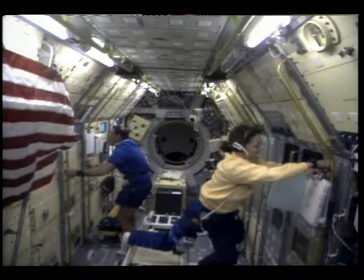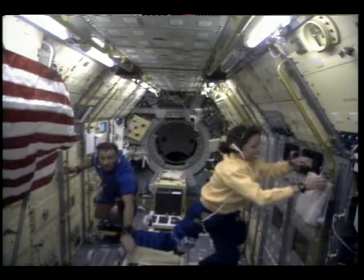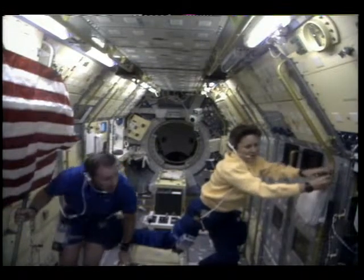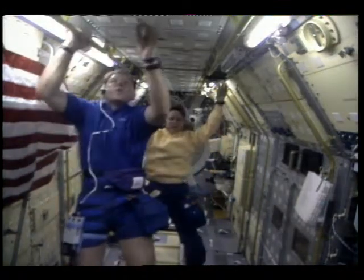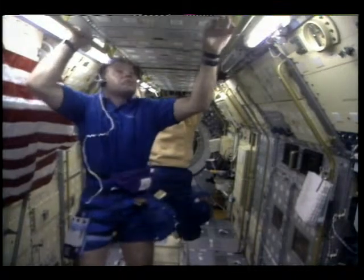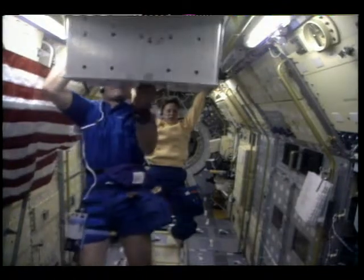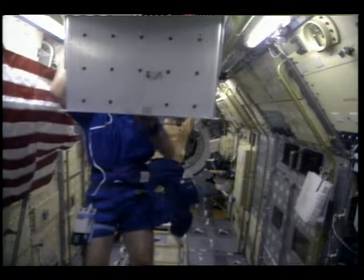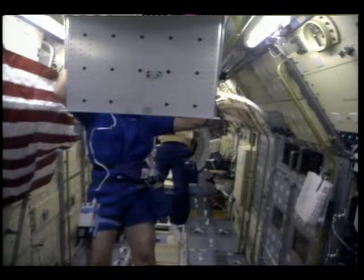for launch and landing. Many of the things that they'll be using during the course of the mission are put away in particular areas so that they aren't just floating around loose during those launch and landing periods. And so now we get a better look with Sacco in the foreground pulling down one of those stowage areas. It's like a drawer that in this case comes down vertically from the ceiling of the Space Lab module.